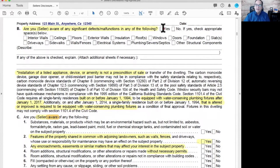And you will say yes or no. And you will then put a check mark on anything that you feel has a significant defect or malfunction. Check what you feel is significant and then describe it below. And if you have more description, you can always attach an additional sheet that tells about that. There's usually not a lot of significant defects or malfunctions. There are some things that are going to be transferred, and it also talks about water conserving plumbing fixtures.